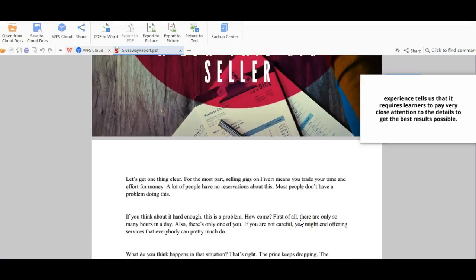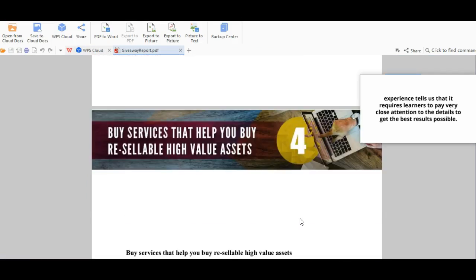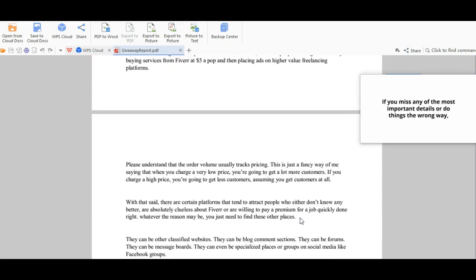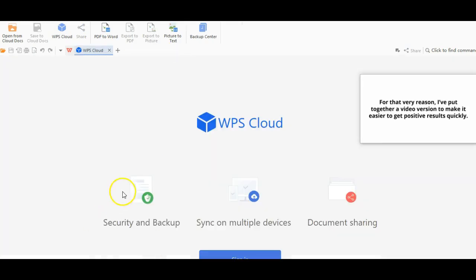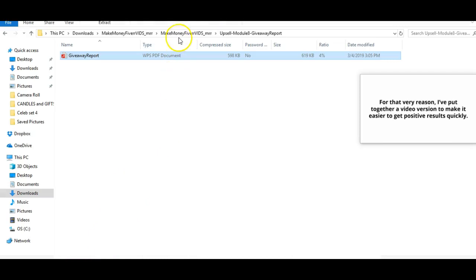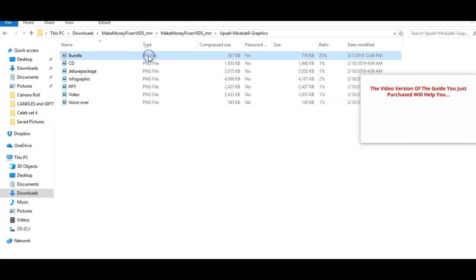Although the guide you just purchased gives you a step-by-step approach to Fiverr freelancing, experience tells us that it requires learners to pay very close attention to the details to get the best results possible. If you miss any of the important details or do things the wrong way, you may miss out on the full benefits offered inside the guide. For that very reason, I've put together a video version to make it easier to get positive results quickly.